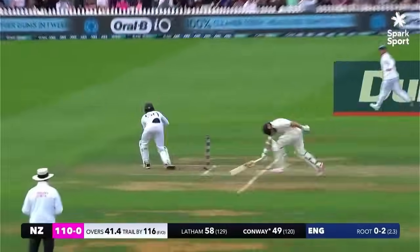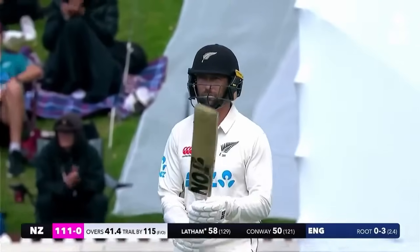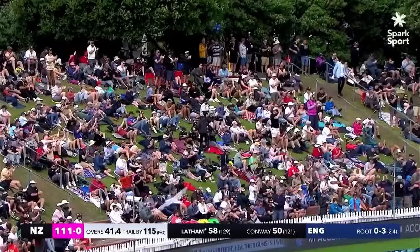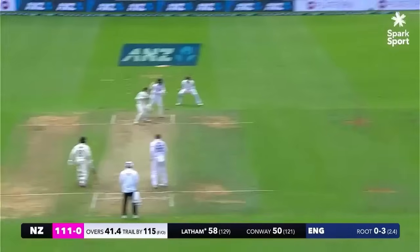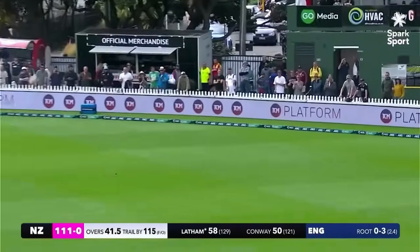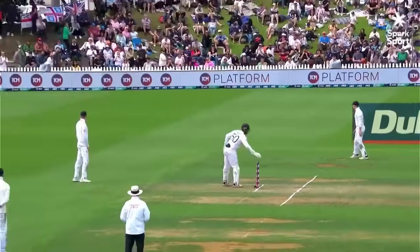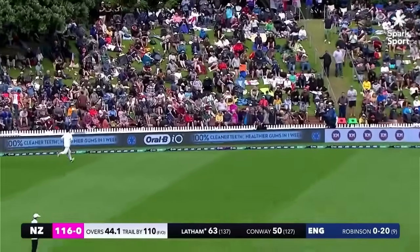Gonna pick up a single, which will bring up Test 50 number 7 for Devon Conway at his home ground, the Basin Reserve. It's been gritty, but it's been much needed for New Zealand. It's been an excellent innings. It's cut away by Latham, very nicely behind point. Run away for 4, just a little bit of width. Tom Latham is starting to accelerate. That's short, pulled away. Will run away for 4. Nice from Latham, touch short from Robinson. Another boundary.